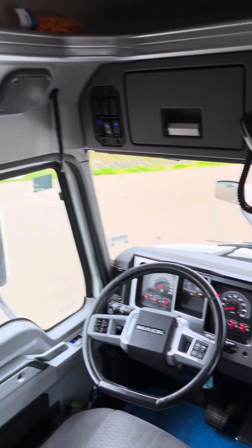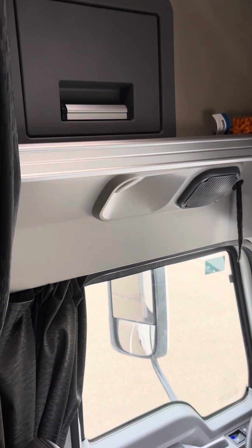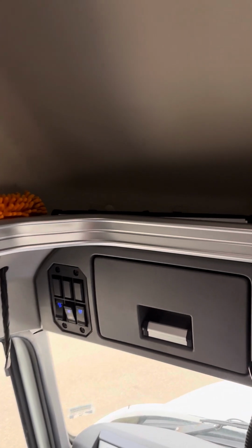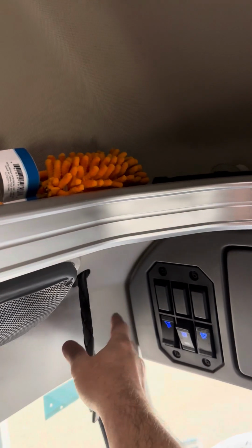Up top I have just compartments, ledge, controls for lighting. This is the air horn. If I pull that, it's a very loud horn.